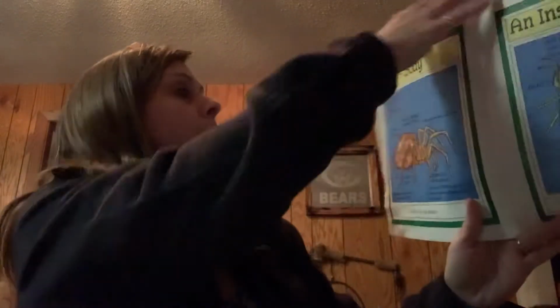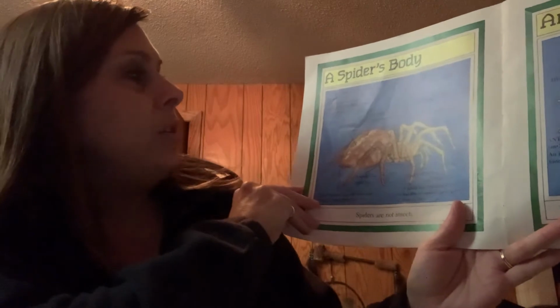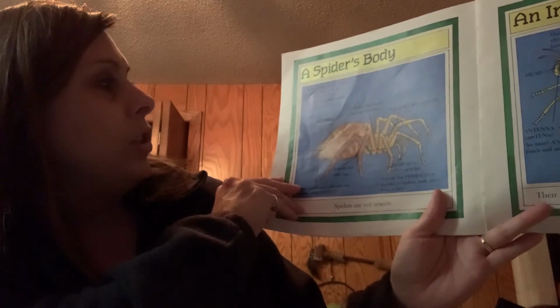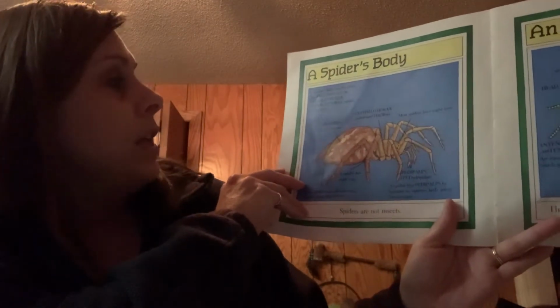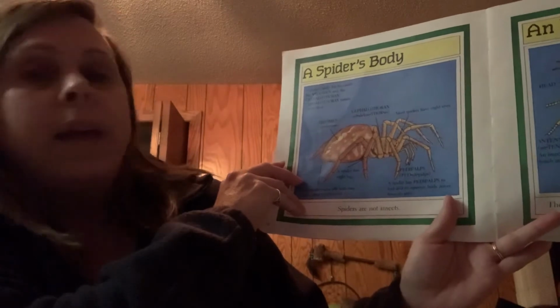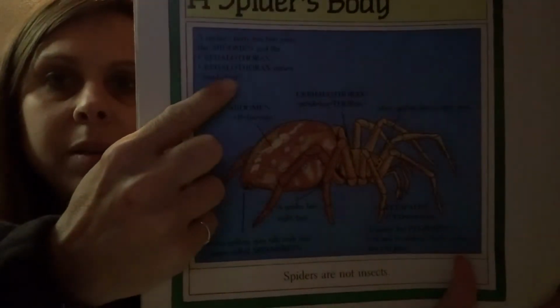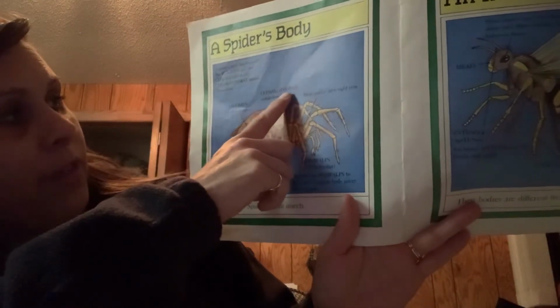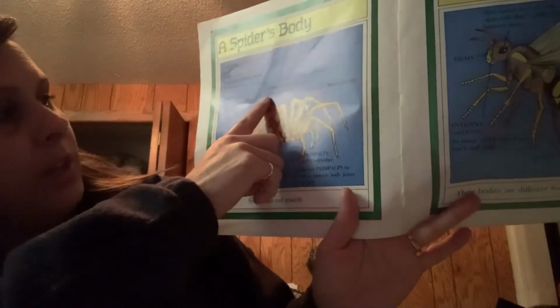A spider's body. Oh, this might be helpful for something else you have. A spider's body has two parts, the abdomen and the, oh boy, this is a hard one, boys and girls, cephalothorax. The cephalothorax means head chest. That was a big word. Can you see that big word that I just tried to read? The abdomen is pointed to here. The cephalothorax, or here it is broken down. Cephalothorax.